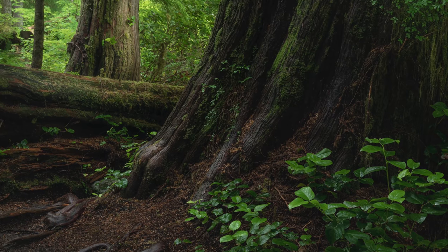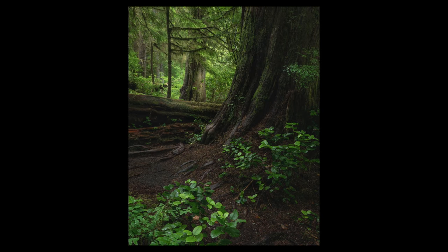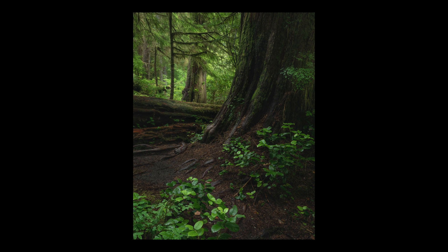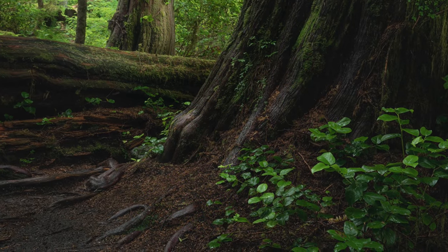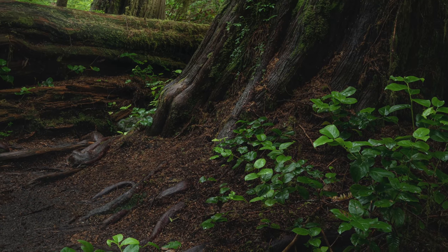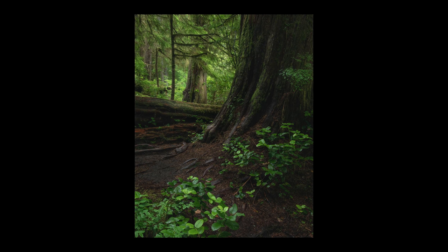I'll also mention that for this image, I actually used the warp tool in Photoshop, which I never use. The reason why I used it is because the foreground cedar and the midground cedar were leaning over to the right, and they naturally leaned that way, but it didn't look quite right to me. So rather than using the perspective tool, which affects the whole image globally, I just wanted to straighten up those trees a little bit. The warp tool worked quite well in this instance.